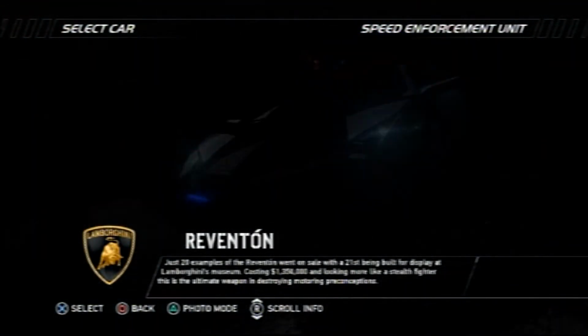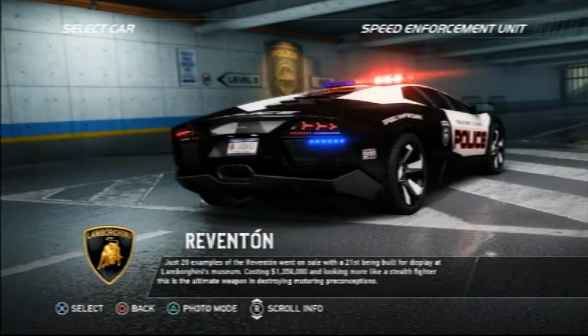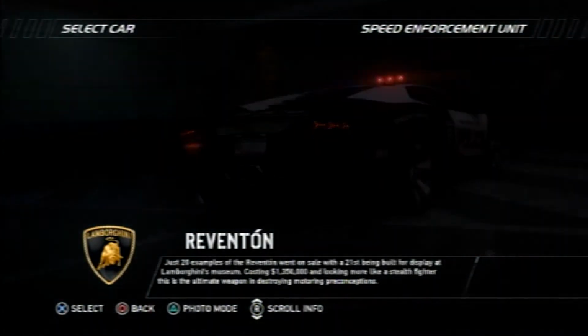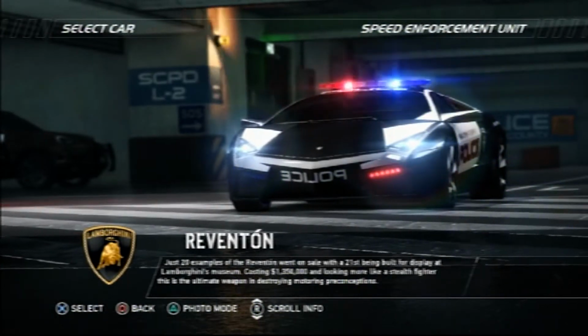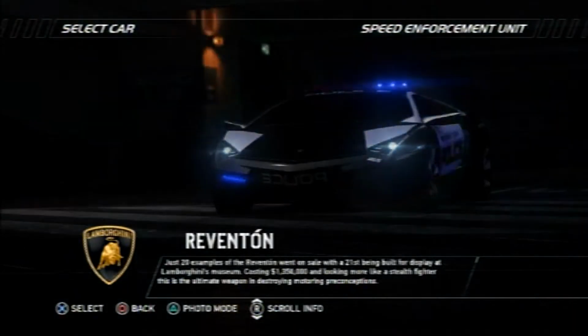Just 20 examples of the Reventon went on sale, with a 21st being built for display at Lamborghini's museum. Costing $1,350,000 and looking more like a stealth fighter, this is the ultimate weapon in destroying motoring preconceptions.